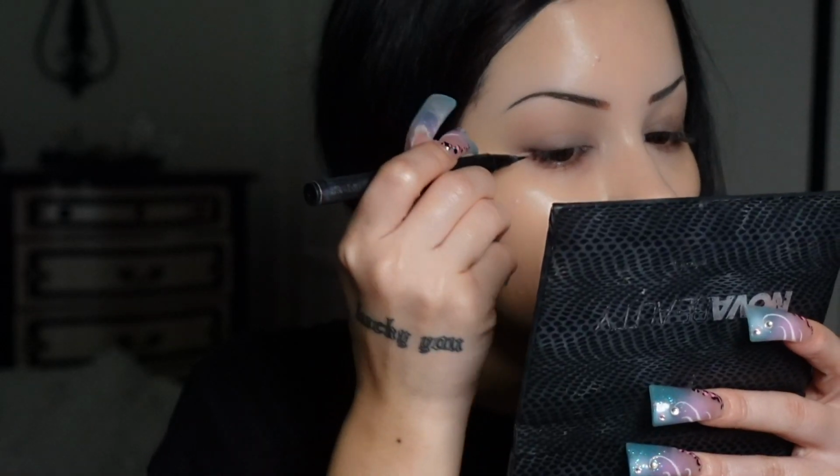Alright, I'm not gonna do the concealer yet, because I just realized we're not doing the eyes. My brain's kind of all over the place today, so bear with me. So next, I want to go in with this MAC Black Brush Stroke 24-hour eyeliner. I'm gonna just create a wing.